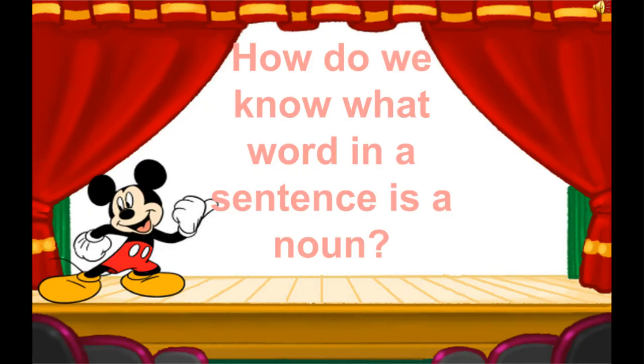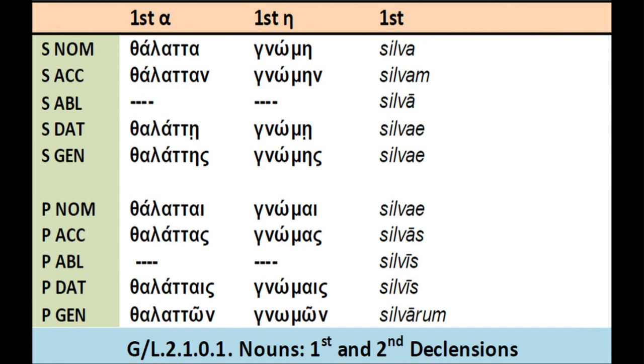How do we know what word in a sentence is a noun? In English, it really is having to figure out what the word means first of all. How do you know that boy is a noun while it's not a verb? Well, Greek is thankfully a lot easier, same as Latin.